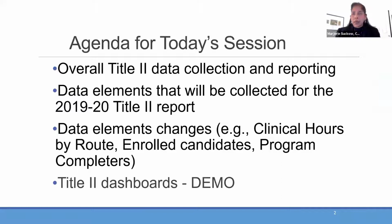What is the agenda for today's session? Overall, we'll talk about the Title II data collection and reporting, and we'll talk about the data elements that will be collected for the 2019-20 Title II report. As we talk about the data elements, some of the changes Vested did last year, so we'll talk about that. And as I mentioned, after I'm done with the slides, Fifi will walk us through the dashboards.